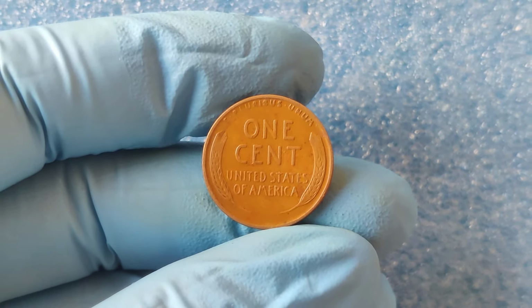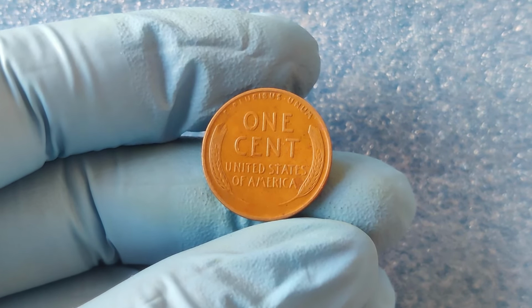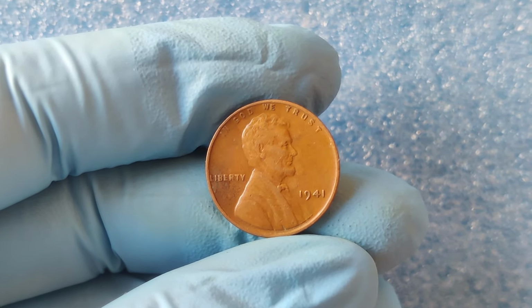$65,200. That's right, over $65,000 for a penny. The reason is simple: rarity. Very few of these coins exist in such pristine condition.